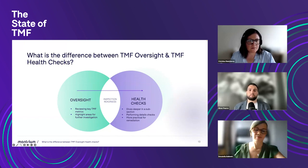Donatella mentioned in her example, developing new processes, writing new procedural documentation, training individuals on those new processes and educating them on the best practices that they need to align themselves to.